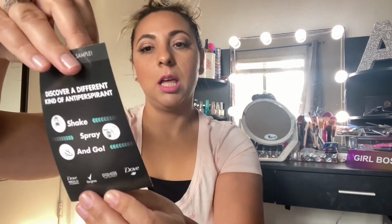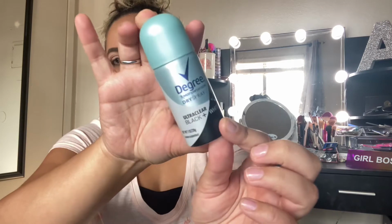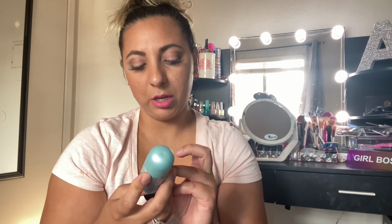And inside it looks like that. It comes with a card basically letting you know about the spray, shake, spray, and go. And I might have received this kind already. This is the black and white, and it is the Ultra Clear 48H antiperspirant. It's from Degree Motion Sense Dry Spray, and it is 1 ounce, and it has aluminum chlorohydrate in it. That's what it looks like.